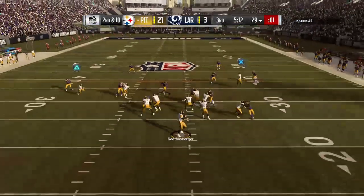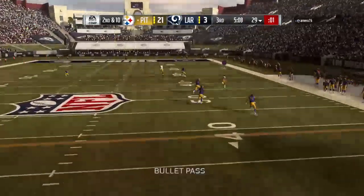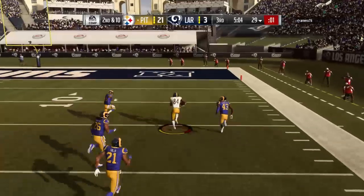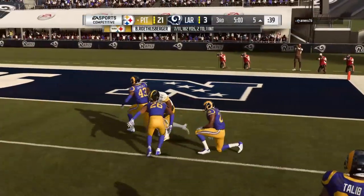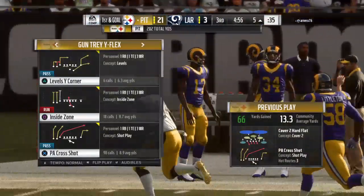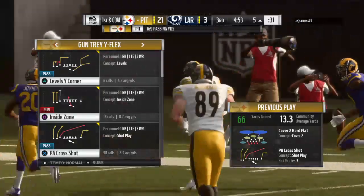He'll look to throw. He'll rifle this one deep right, and got his man. Complete. And great yardage here, all the way deep into Los Angeles territory. It's a big play. Roethlisberger to Brown, 66 yards.